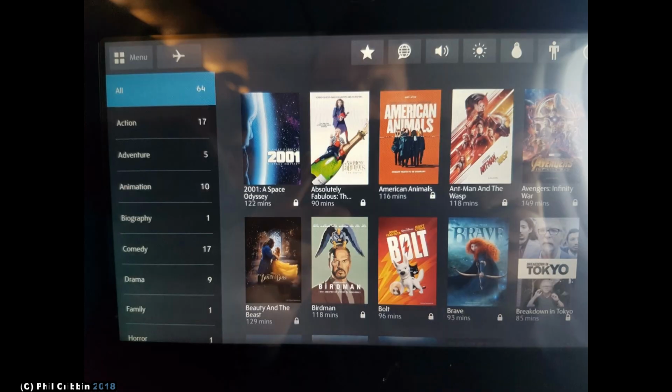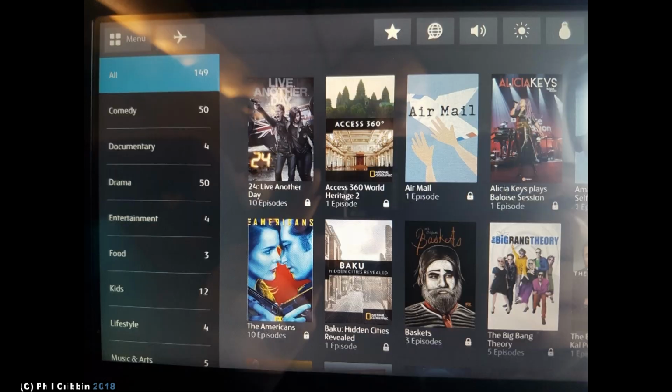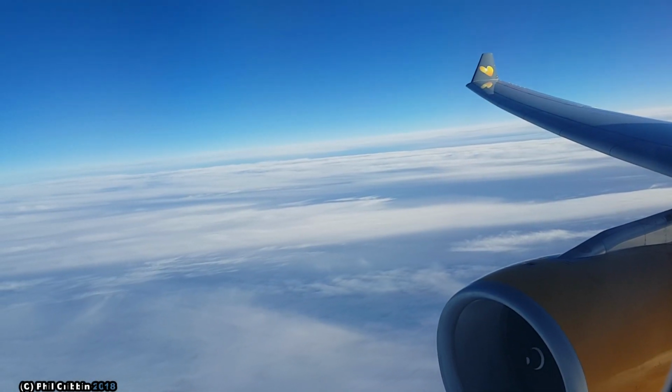If you paid £6 to upgrade your package, you had a choice of 64 movies, or 149 episodes of various TV programs. However, taking a look at the listings, I opted to read a book instead. I will review the upgraded entertainment package on our flight back, so check that video out.